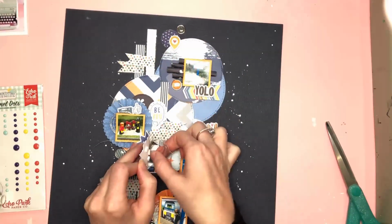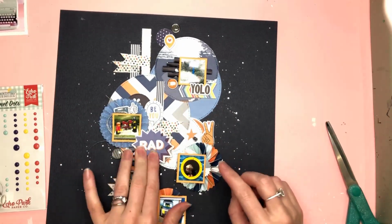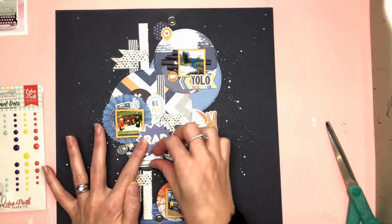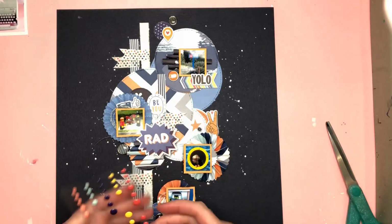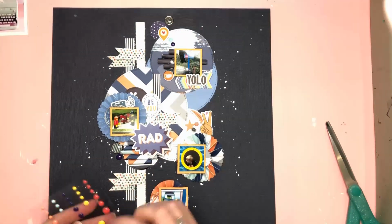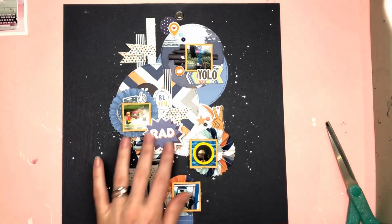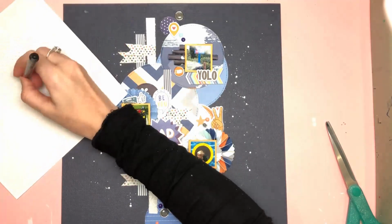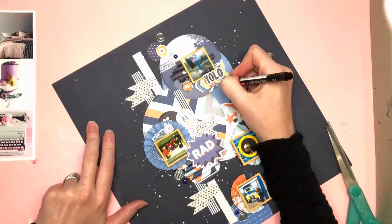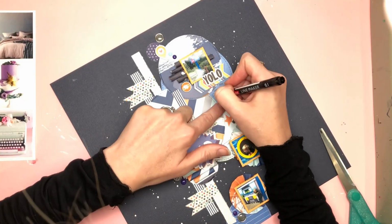Now, if you're one of these people who the brads really annoy because when you put them into your albums they get hooked on the other layout, then all you need to do is put a bit of sellotape, just regular sellotape or even washi, over the back where the split pin is split. Just put a bit of tape over both of those legs, normally with one piece, and that will solve that issue. So definitely a little tip there that is very helpful.